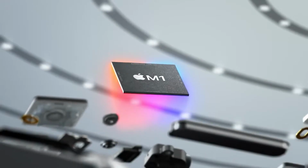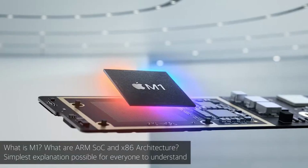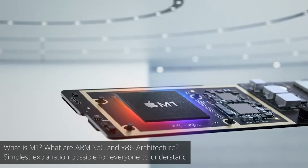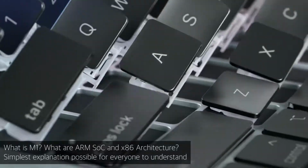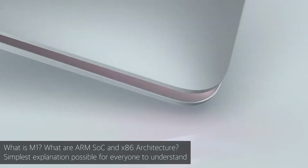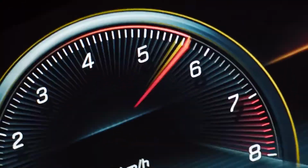Let's take a look into what the heck is the M1 chip, and a bit further, what the heck is an ARM SoC, x86, and AMD64 SoC. Let's break it down as simple as possible for everyone to understand. Though it may not work perfectly, let's start off with a metaphor. Let's take a look at cars.